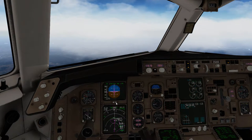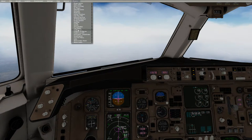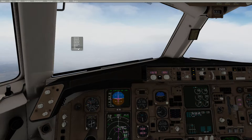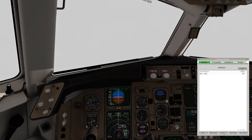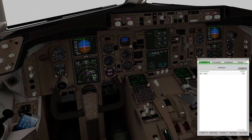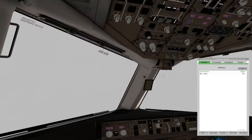Because we set our altimeters to QNH 1036, our local barometric pressure for Frankfurt, we can go ahead and do the approach checklist. So let's go and do that right now. Altimeters are 1036 checked, and boy does it want drag. Okay, let's give it drag. And nav aids, let's go and set those now as well.